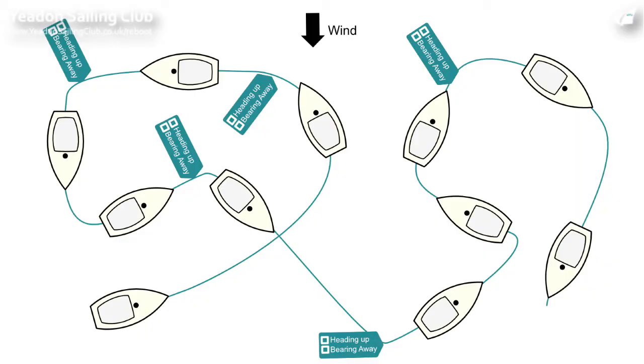Pause this video and have a go yourself. So use this diagram, fill in where you think the sails would be, whether you want to print screen it and use it in Paint or something similar, and tick the boxes to whether or not you're heading up or bearing away.